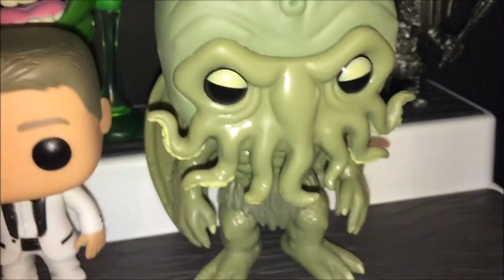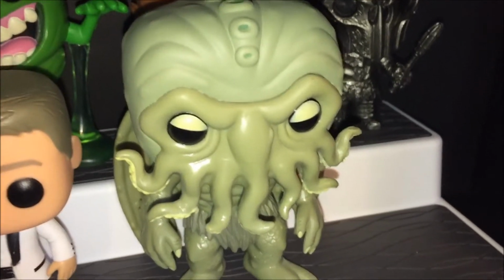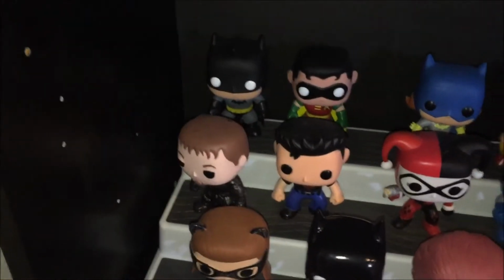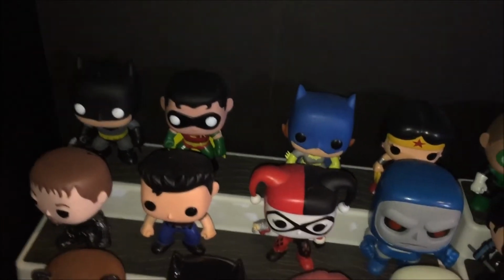And that last one is Cthulhu. And Cthulhu is from the books line of Pops. He's not in the movies, but he's the only books one that I have, so I just threw him on the end. Alright, next we've got the DC line, which is called Pops Heroes. We've got the first couple, which are Batman, Robin, and Batgirl.